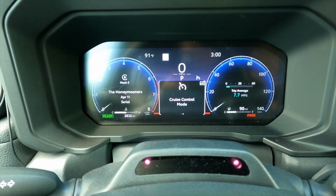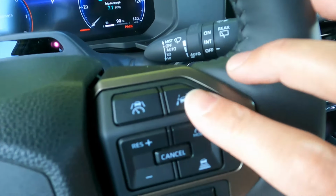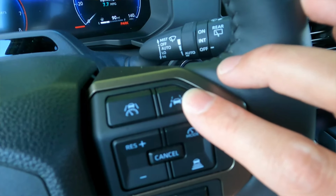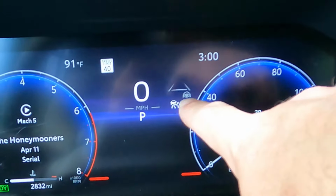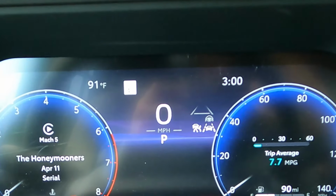You handle the distance yourself. There's a lot of circumstances where that's what I prefer. Also, this button right here is what turns on the more advanced stuff like lane tracing assist, lane keeping, that kind of thing. So you hit it, and that whole lane thing shows up, and that little steering wheel handle shows up to show you that it's going to do more, not less.